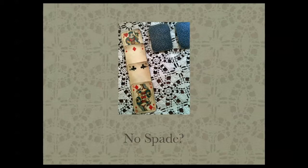Okay, here's another spread, a cat layout. So we're looking into the future with these examples, right? This is what's down the road a piece. And then we have this. No spade, so we need a question, right? A heart void, a spade void, etc., will become less or more significant depending on the question, right? Our last example was a love question and there was no heart. So it becomes very significant.